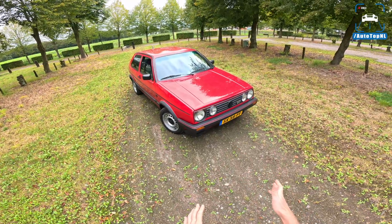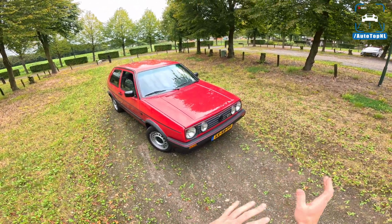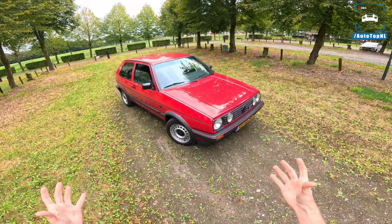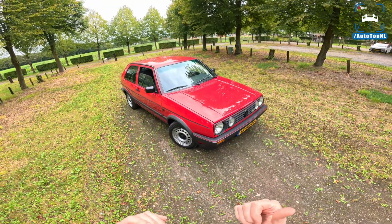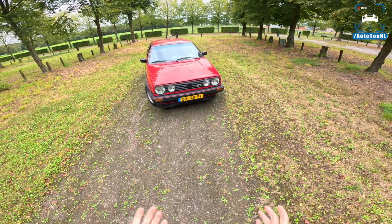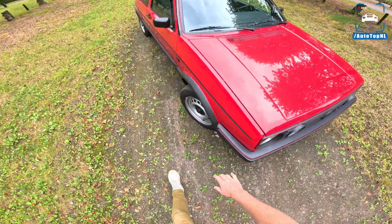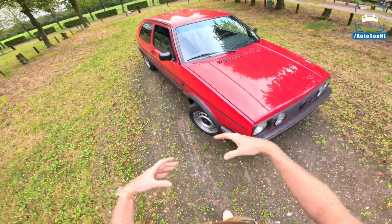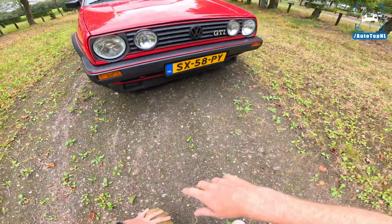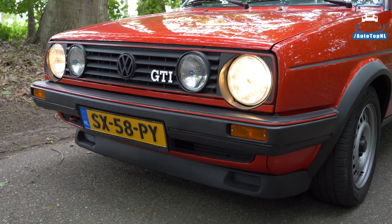It looks slightly different than a Mark I Golf, which was designed by Giugiaro. This was designed in-house by VW, basically taking the Golf 1 design and enlarging it a little bit. It is a little bit less elegant. It is not as successful of a design as a Golf 1, I would say, but still it has some of the same design cues, like all the angles, all the straight edges. You have little flared arches here, but they're not as pronounced as the Golf 1. You also have the little chin spoiler, but also not as deep as the Mark I. Everything is a little bit bigger. It's like magnified by 10%.